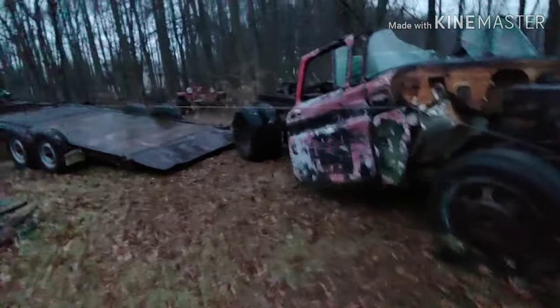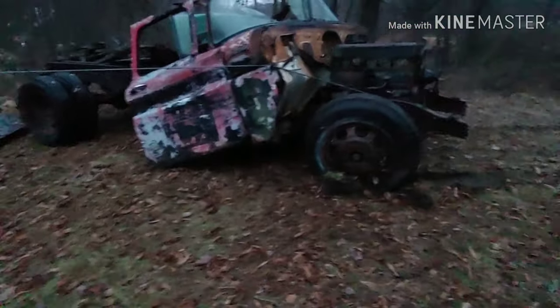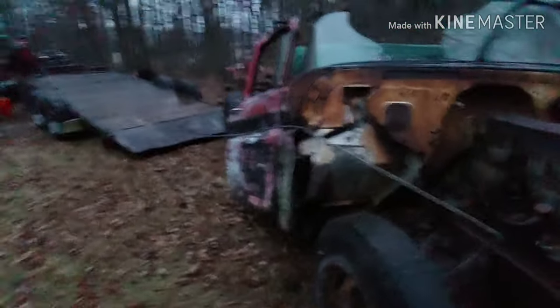I don't think it's been turning the whole time. Yeah, when I meant the steering went back on. We forgot to hold it. Okay.